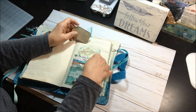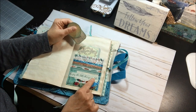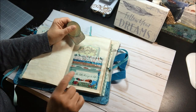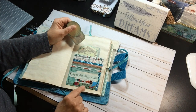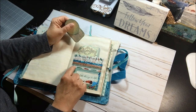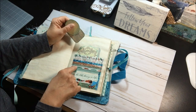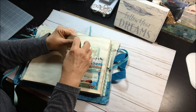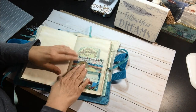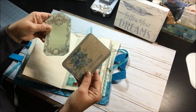So what I did was I took book page, and this is ribbon. This is a little saying that I cut out from the paper pad. This is washi tape. This is washi tape. This is part of the page. And this is all washi tape. I just stuck it down, then sewed around the edges, and I made the pocket for the front. I sewed this first, and then I folded it up, and I sewed around the edge. And then that's a pocket as well.